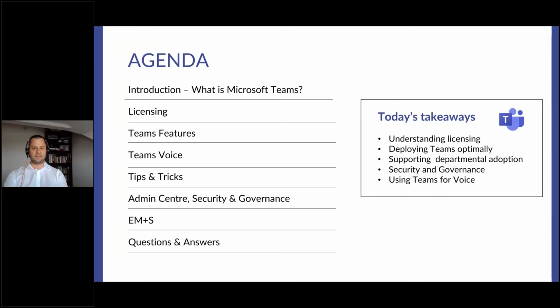We'll then wrap up with EM&S, which is a security add-on that's available within some of the licenses, and it will greatly enhance the security of the platform. So we'll talk about how that can help as well. And then finally, we'll just do some questions and answers.